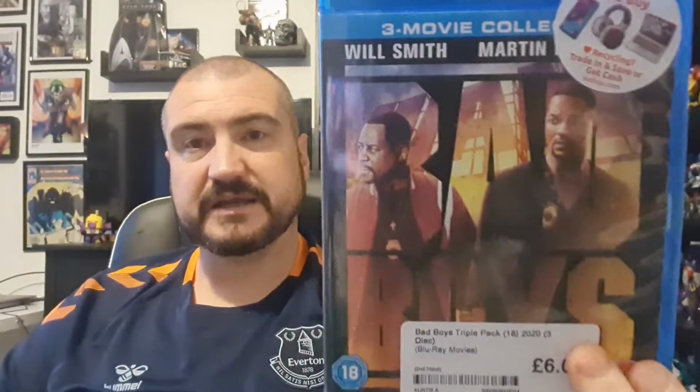At some point, I will get around to taking all the CEX stickers off these. I'm just lazy. These go on the shelf because they just sit like that, don't they? And that's all that people see. Yeah, there's going to be a Bad Boys 4, apparently. Let's see how long Martin Lawrence and Will Smith can drag this series out now.